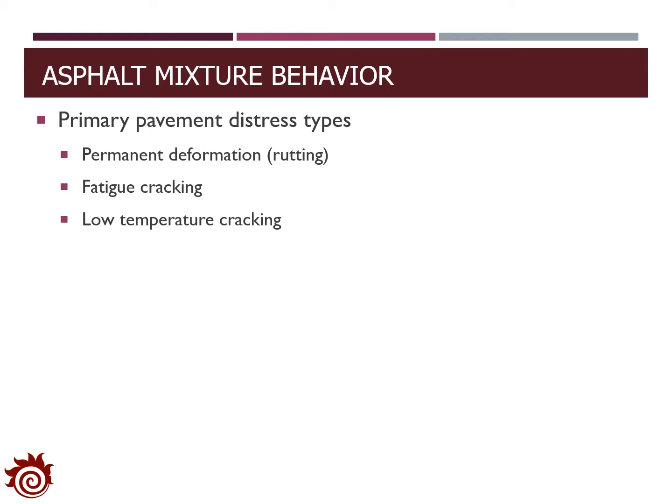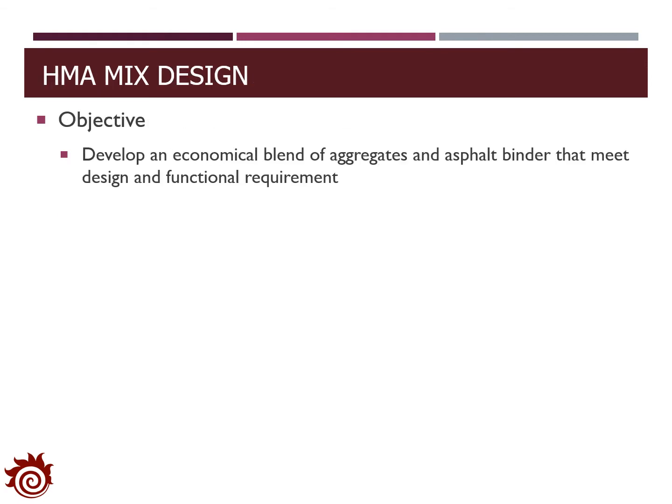Also, considering the behaviors of asphalt binder and aggregates, we can summarize the pavement distress caused by the asphalt mixture, including permanent deformation, which is also called rutting, fatigue cracking, and low temperature cracking. As the asphalt mixture can cause various pavement distress, we have to carefully select the procedure for HMA mix design. In summary, the objective of the HMA mix design is developing an economical blend of aggregates and asphalt binder that can meet the design and the functional requirements of road pavements.